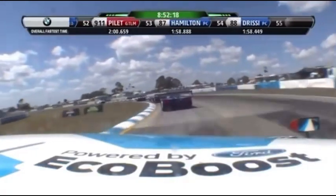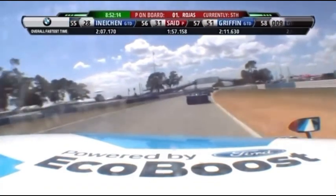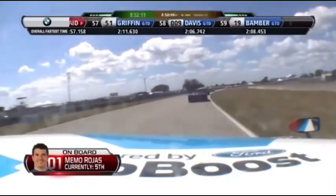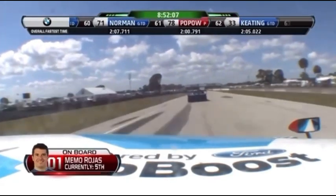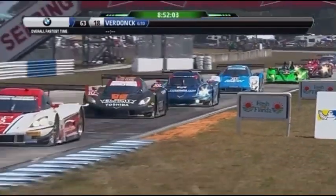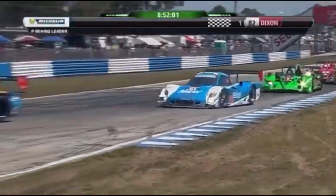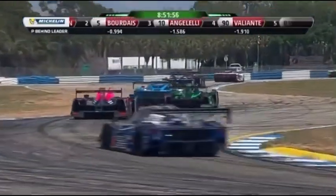So this is going to be a battle on board the 01 with Memo Rojas. And those guys up front know each other. Dixon and Bourdais will be going after each other in 2 weeks on the streets of St. Petersburg in their Indy cars. And if you don't think that they give 110% here the way they would in the IndyCar, you are wrong. These guys are competitors, and they are digging every moment.